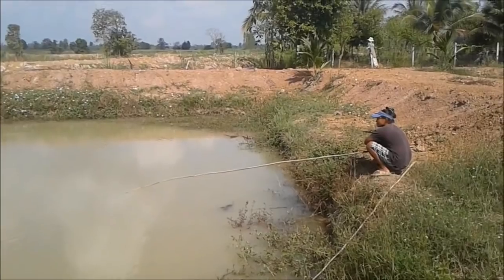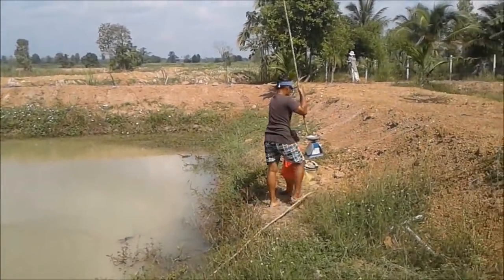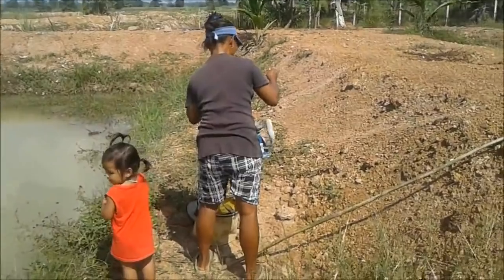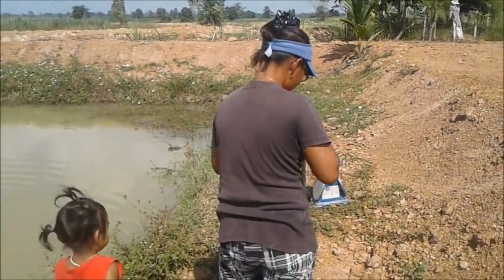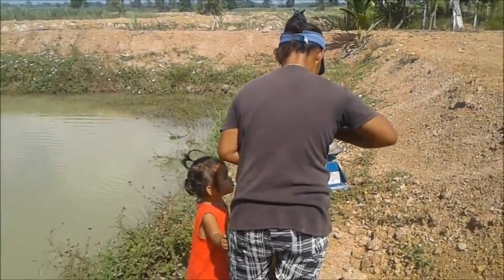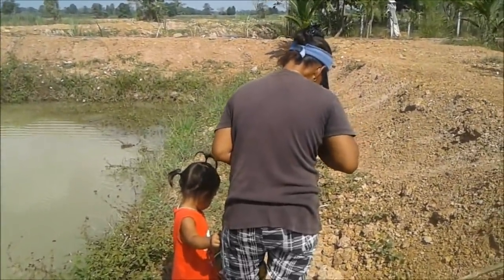Right, I'm going to have to sort this out. This is abysmal. Highly recommend using a cloth for these. Very spiky. And they don't half wriggle. It's like trying to hold an eel as well. No scales on them, of course. Quite slimy.